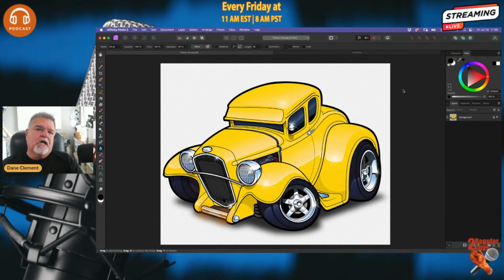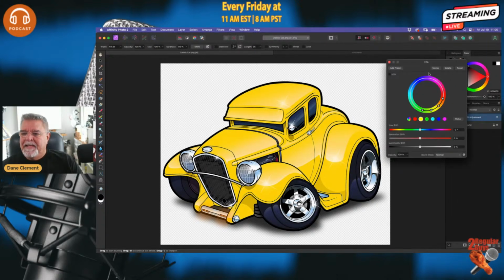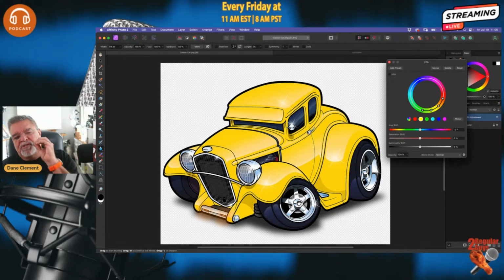So if I want to change the color of this yellow car, right? What I would do is come down here, and I would go to my adjustments, levels here. And I'm going to go to HSL, right? And that's my hue, saturation, and lightness. So if I want to change just the yellow in here, which is what I want to do, I'm going to click on my yellow button, right?